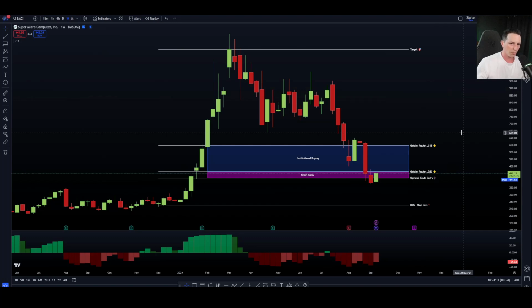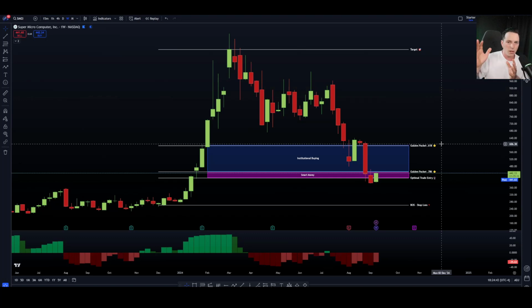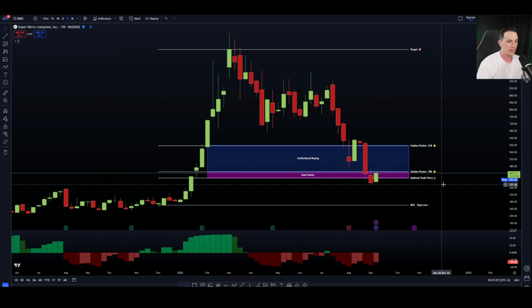This is called the golden pocket, the area of institutional buying. The reason is that big money, the banks, Wall Street, hedge funds, even people like us, are not going to overpay for something. So when we look at price here, we're not getting a deal if we're buying at all-time highs. But if we're buying at nearly 60% off, from where we saw this in the past year and a half, that's a pretty good discount range.